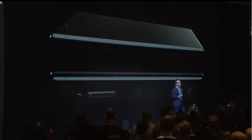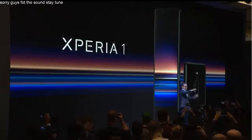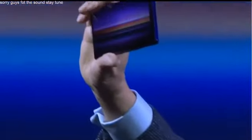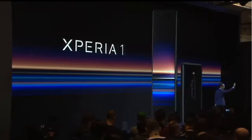Today, I'm very excited to introduce to you our first flagship model in the new Xperia that truly embodies our renewed vision. Xperia 1. Thank you. Let's take a look at what Xperia 1 has to offer.